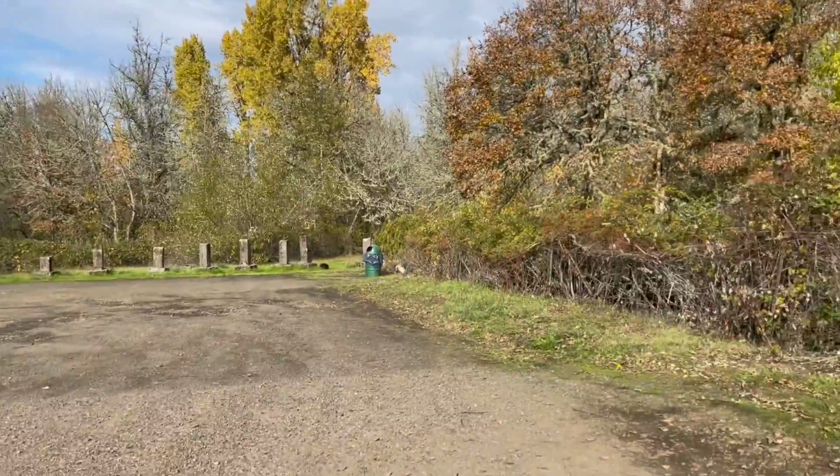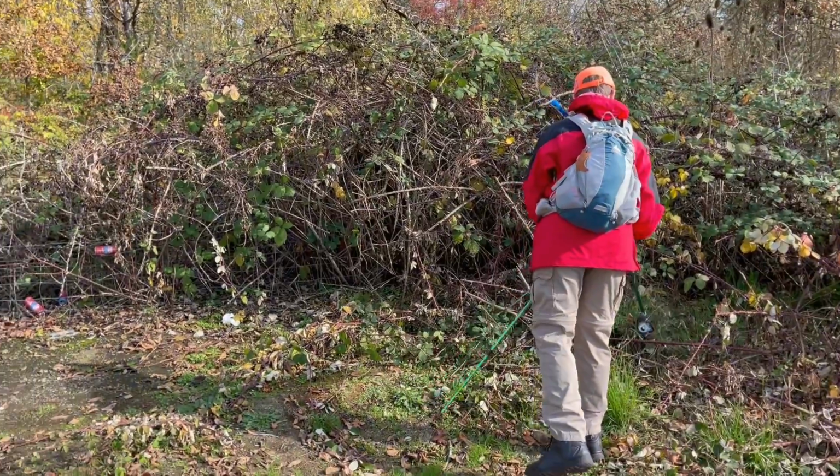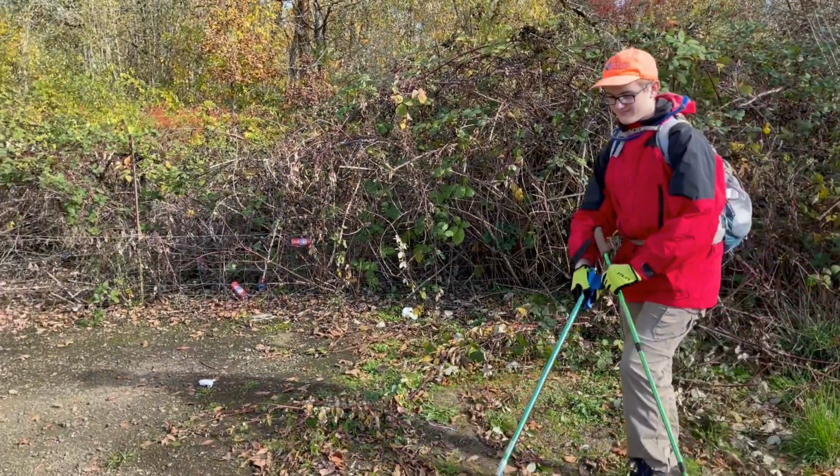First, we are gonna have to do a little bit of a cleanup right at the parking lot. We're gonna make some money off of this one.